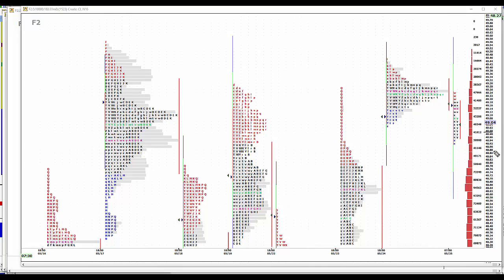Yes, so 48.75 to the buck, buy one. 49.25, 49.50, sell one. 75 to the buck, sell two. And then the second buy will be 25 to 50.